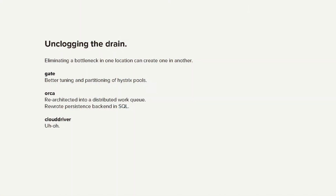So as we've been operating Spinnaker, we've managed to unclog a number of these bottlenecks. Gate was relatively easy, tuning and partitioning Hystrix a little bit better. Orca, we undertook some very significant efforts, re-architecting it into a distributed work queue where an orchestration in progress essentially just naturally propagates around all the nodes that are available and is no longer stateful.